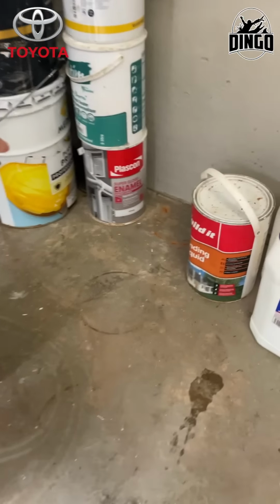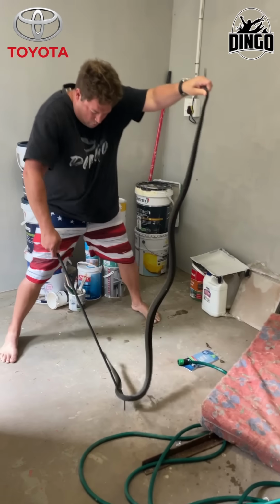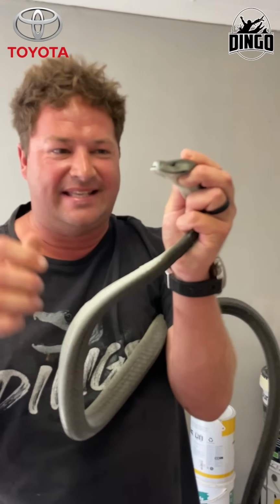Come, snake. There's a snake. I would say I'm 6 foot. Look at that gaping, look at that gaping mouth. How awesome is this? Black Mamba.